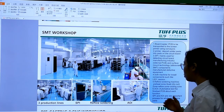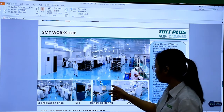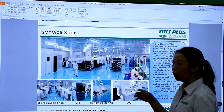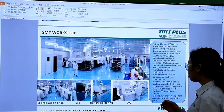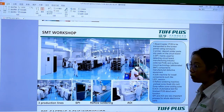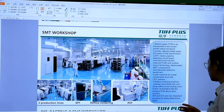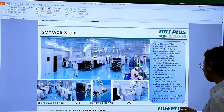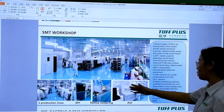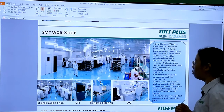After the reflow soldering machine, at the end of the machine, we have a bracket to collect the PCB. Then it goes to our AOI. AOI is very important for automatically testing the finished PCB and its functions. So in the whole process, the SPI and the AOI are very important for the electronic components.